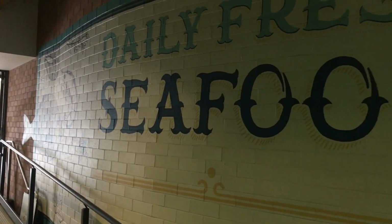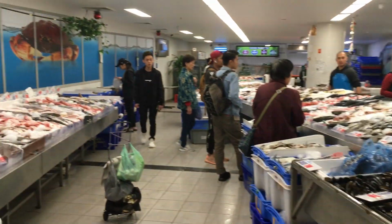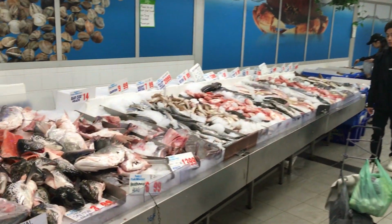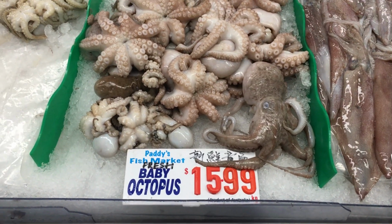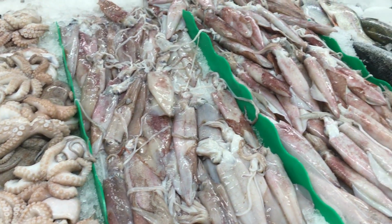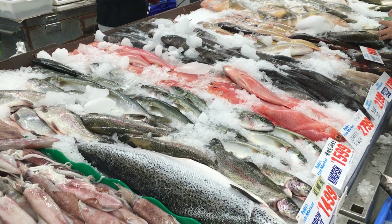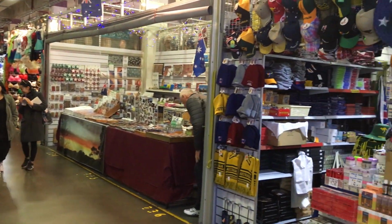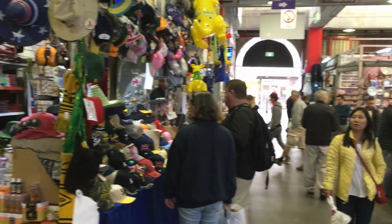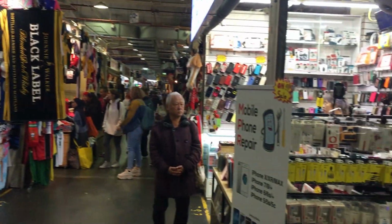Let's go see what kind of seafood they have. Oh my God, a lot of seafood in here. Nothing like some good octopus. Definitely a lot to choose from here. It is time to make our way back outside from the craziness of this place.